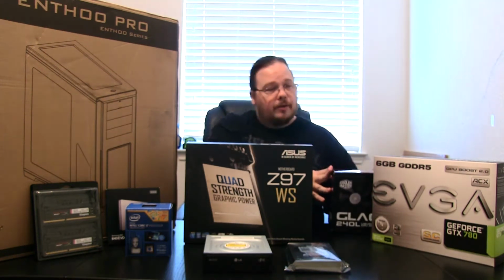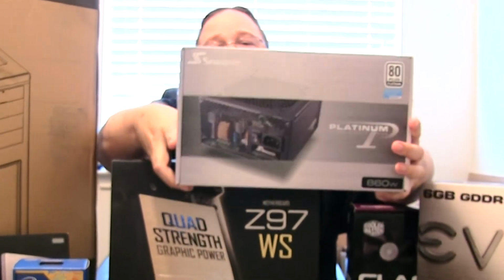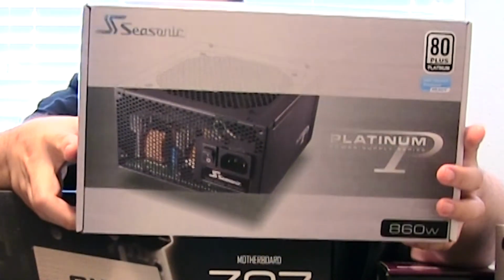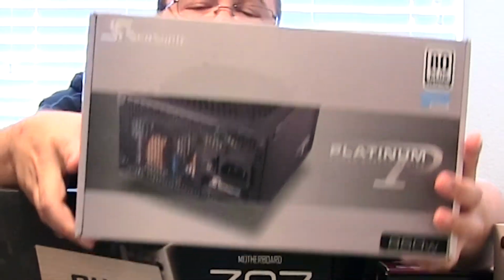For power, since I've got it here in front of me, we're going to go ahead and go over it. We've got the Seasonic Platinum Plus, an 80 Plus Platinum 860 watt power supply.